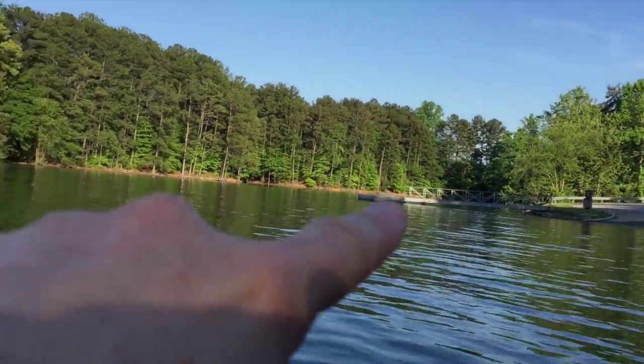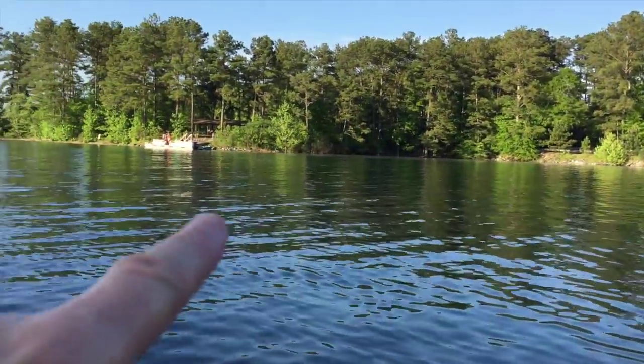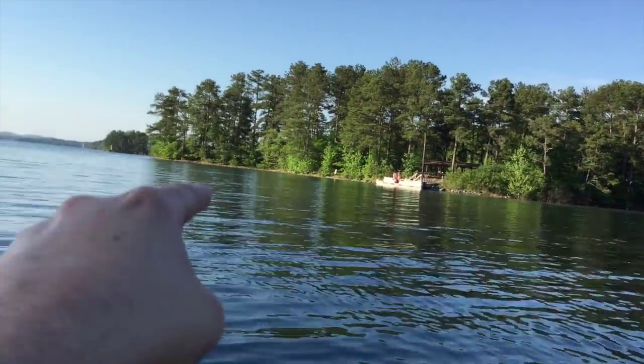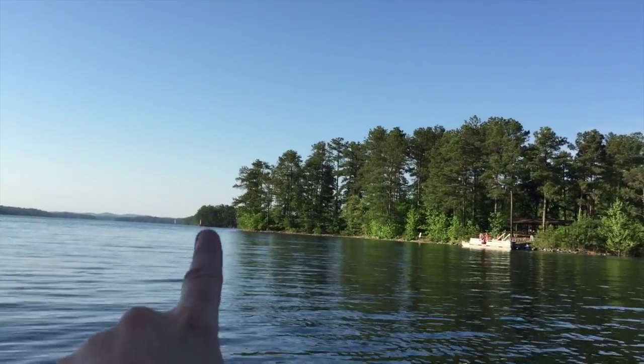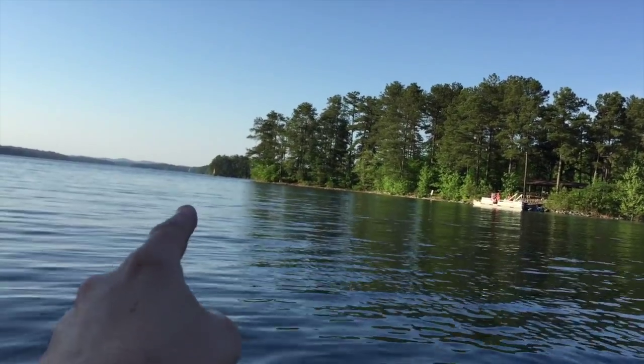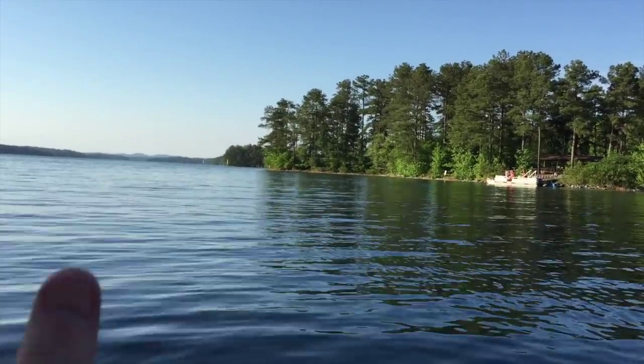All right, there's where I parked, right there. I paddled through that cove, back around, past that boat, around a corner that way, came back out, and right out there, that right there above my thumb is the island that I went around, and I came back.